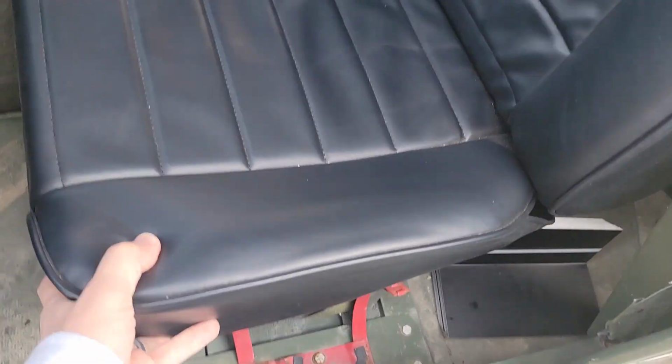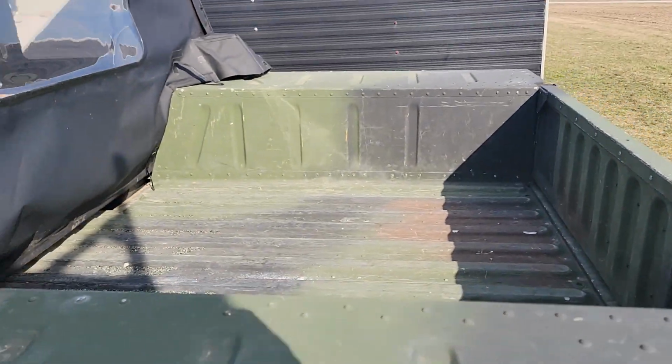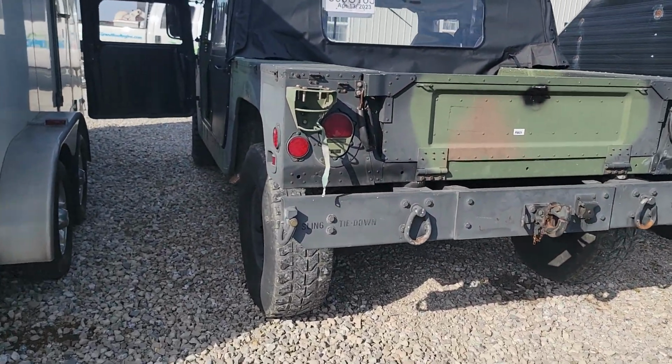Yeah, I gotta finish mounting these, put a dead man switch in, key stuff like that, belts in the back. Other than that, I've already carried some roofing in the bed here. It's fun. Probably too windy out here.